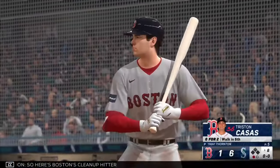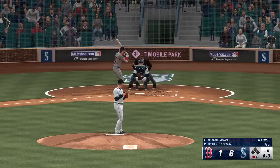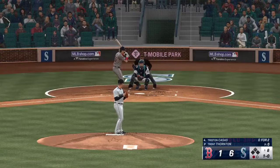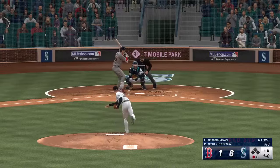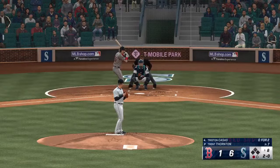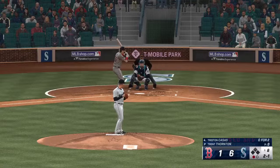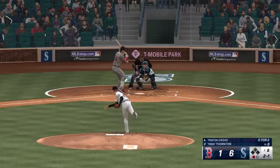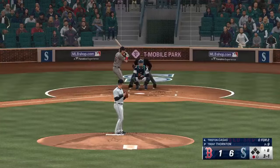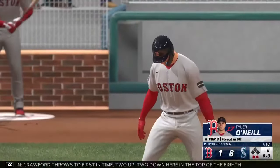So here's Boston's cleanup hitter, Tristan Casas. No, just missed. And another ball. That's outside. 3-1 now. Hit hard on the ground is short. Crawford throws to first in time. Two up, two down here in the top of the eighth.